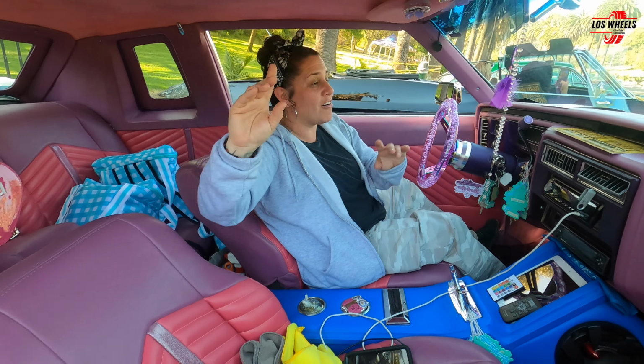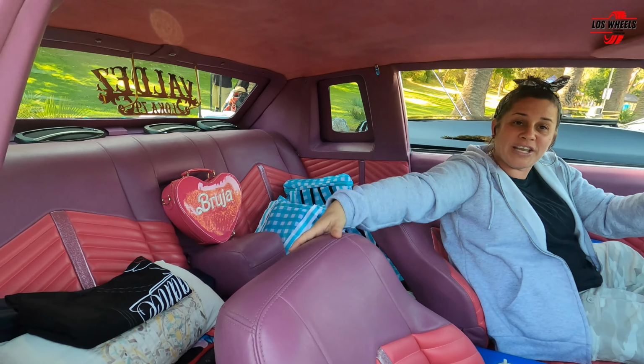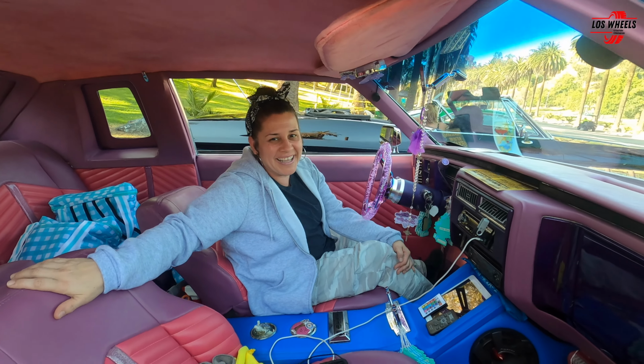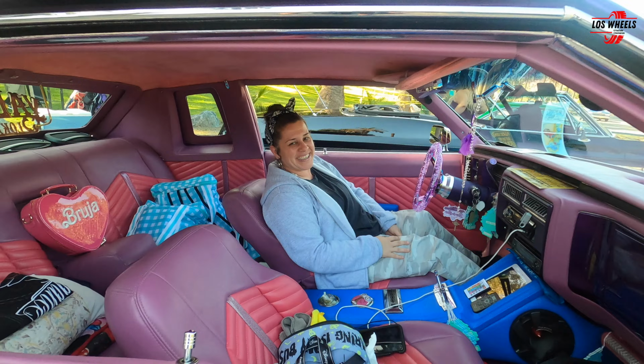It had a white vinyl top. I took the vinyl top off. We did a bald top, all custom. We redid the window. This is impressive. And it's little by little. Every year I'm doing things little by little. So very impressive. Keep it up. Thank you. You have a great day now.